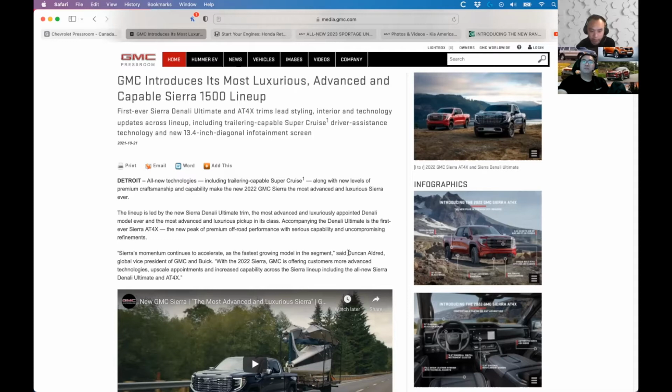So the interior has been completely refreshed. It looks very similar to the Silverado that was announced a week or two ago. The front end has been updated a little bit as well, and you get 2 new trims, an AT4X as well as a Denali Ultimate trim. The AT4X is basically the ZR2 in a Sierra.